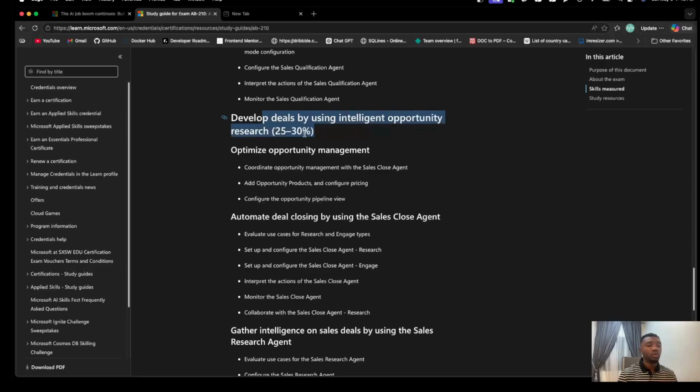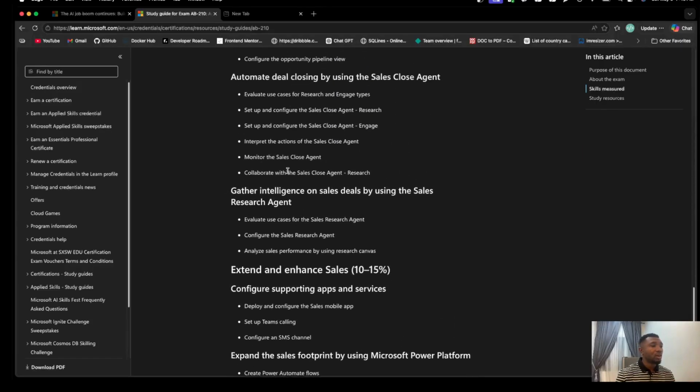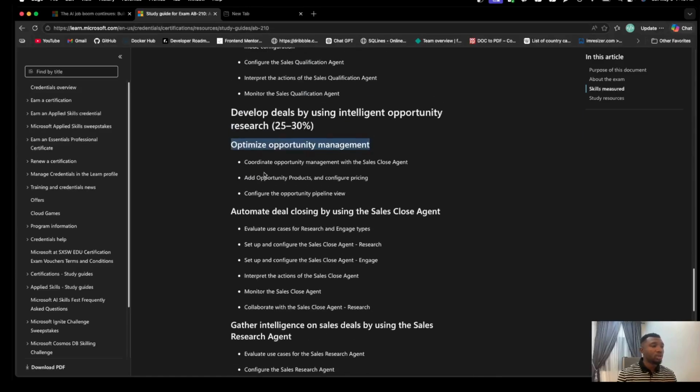Next, you have the option to develop deals by using the intelligent opportunity research. This takes about 25 to 30%. Under this, you can optimize opportunity management, which has to do with coordinating opportunity management with the sales close agents, adding opportunity product, and configuring pricing. Then you can automate deal closing using the sales close agent as well. So all these match up to the 20 to 25%.